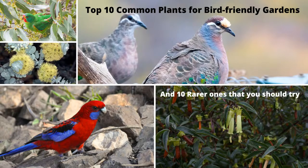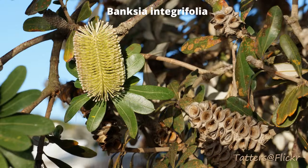Okay, where will we start? Let's start with something that nearly everyone is fairly familiar with. It's out and about all over the country. Here we go. Let's start with Banksia integrifolia, the coast Banksia. Now, the reason I've picked this one, I've picked it as one of the larger trees that form the basis of a good garden, any garden.